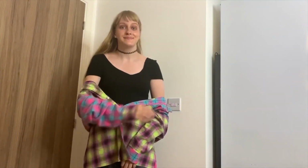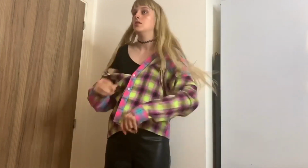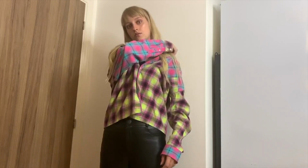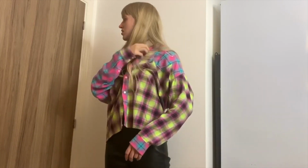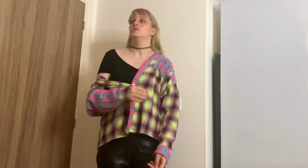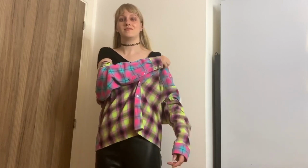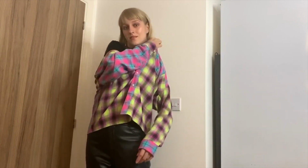So the last look that we have is the one shoulder technique. I have recently discovered this from watching a lot of Jordan Lipscomb's videos. I literally have never heard of this technique before, but she tends to wear her shirt like this as well, and I'm literally obsessed with this. As you can see, I struggled a little bit, but I got there in the end. But yeah, this is just such a cool vibe.